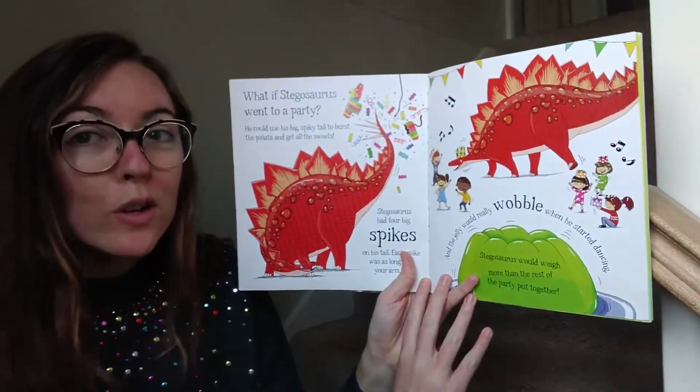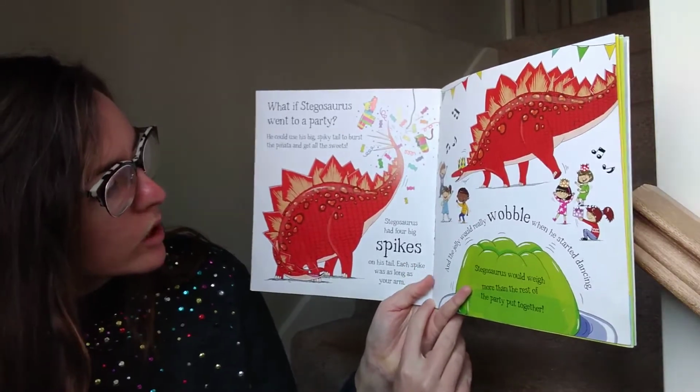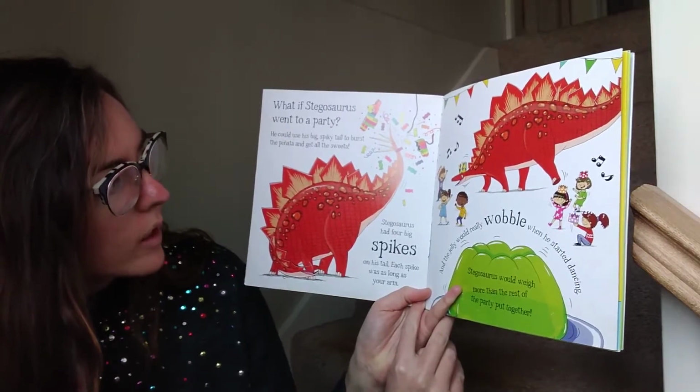What if Stegosaurus went to a party? He could use his big spiky tail to burst the piñata and get all the sweets. Stegosaurus had 4 big spikes on his tail. Each spike was as long as your arm.